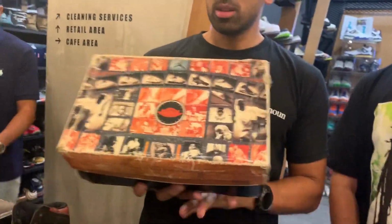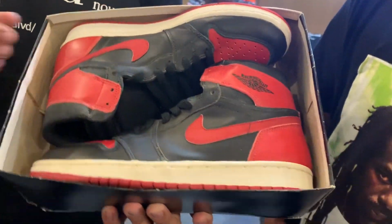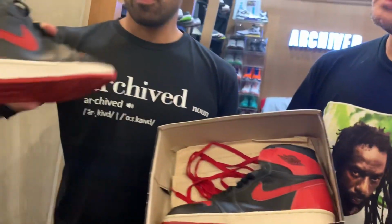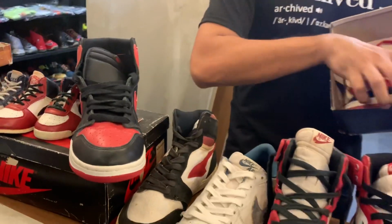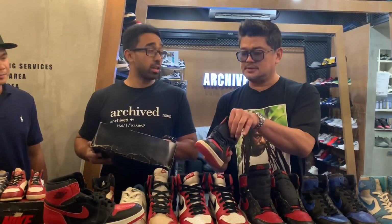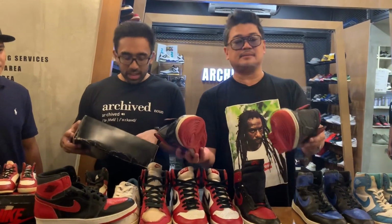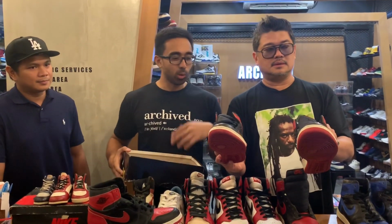They also have the 94 version of the Jordan 1. The 1994 was the first time Nike retroed the Jordans. So, we have here a pair of Breads, the first retro. It came 9 years after his retirement. He retired from basketball and went into baseball. This is what was released, the first retro. So, it took 9 years for Jordan to reissue the old shoes.